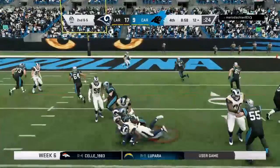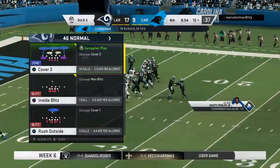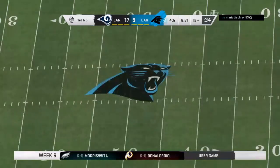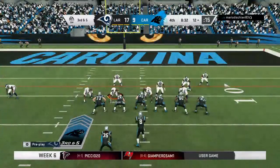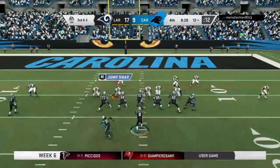Again, they'll run with Freeman. Looking for a seam, but finding none. He'll get back to the line of scrimmage, and that's it. They'll say no gain on the play there, and now it'll be 3rd down. The Panthers on 3rd down. They're hitting at 60%, 6 out of 10 thus far. This will be 3rd and 5.